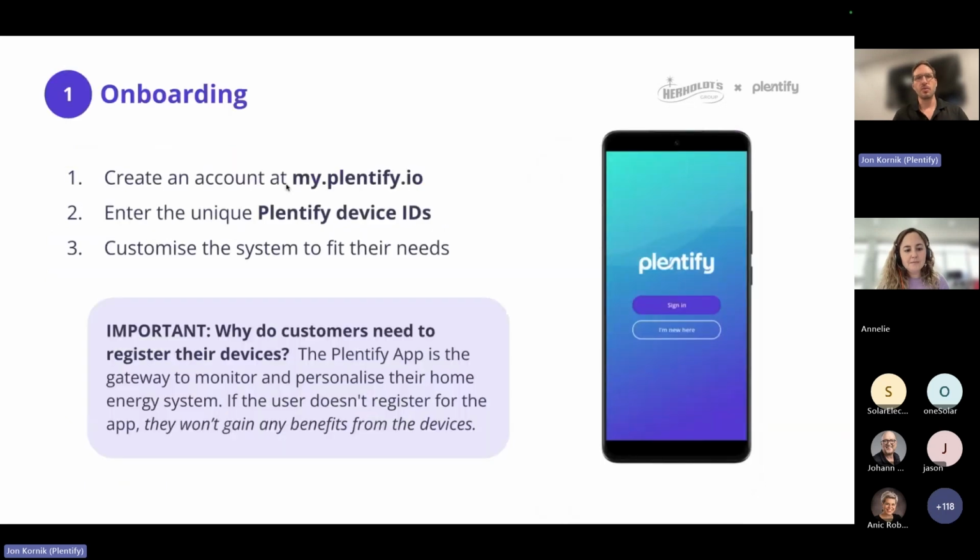To go into that in a little bit more detail, because as installers, you'll probably be engaging quite heavily with the customers in their homes, helping them to get onboarded onto the system. Obviously, it's intuitive and they should be able to walk through it themselves, but so that you have insight into what it is you're going to be leaving behind.